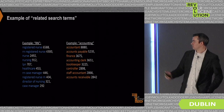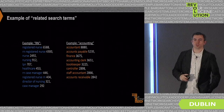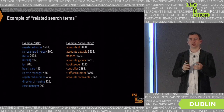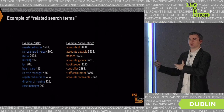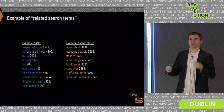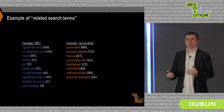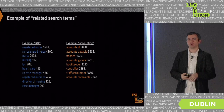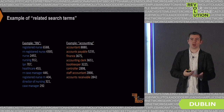Same thing for accounting. I get accountant, accounts payable, finance, bookkeeper, controller, all things that are highly related to my initial search for accounting. They're conceptually related, and I can search for all of these together as a concept, as opposed to searching for a single term, a single piece of text, which might actually find me documents that have nothing to do with accounting. They just happen to have that word in them. But they have the word account, and maybe I stemmed or lemmatized down to that word.